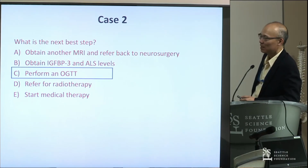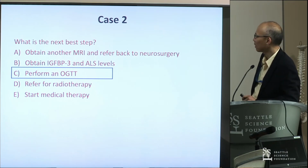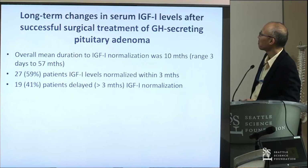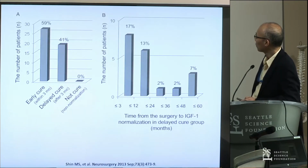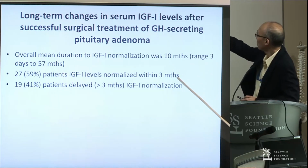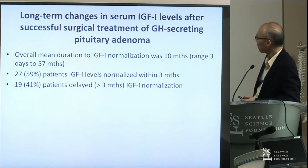But certainly the point I'm trying to highlight is, the idea is to perform an OGTT because IGF-1 is not a reliable marker, because it takes a while to drop after surgery, okay? And this is some data to show that. So IGF-1 normalization can be up to as much as 10 months after surgery. So don't base your diagnosis or the status of the patient purely on IGF-1 alone.